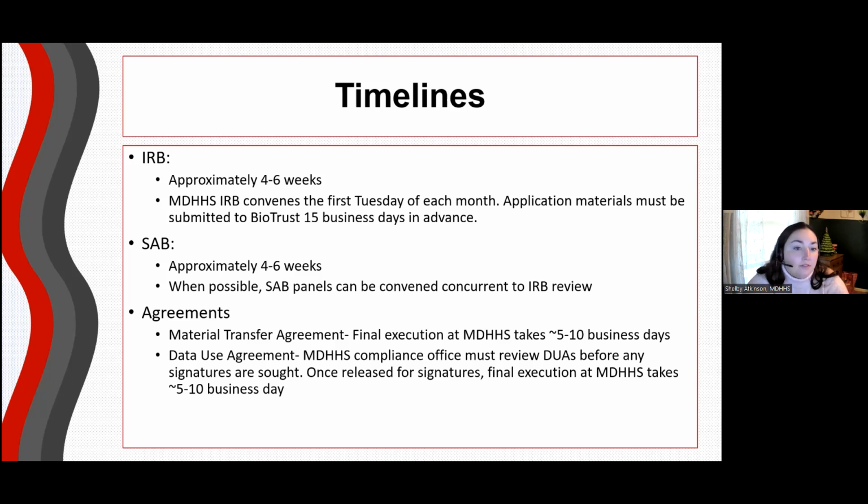For our SAB review, we also estimate that takes about 4 to 6 weeks. When possible, we try to run this concurrent to IRB review, so IRB and SAB would be reviewing at the same time. That's always ideal. We do not always achieve that. It really depends on the number of projects that were already submitted when we receive your application, or on the availability of our SAB reviewers to participate in a panel. But we do our best to keep this process as short as we can. However, we don't always achieve concurrent review.